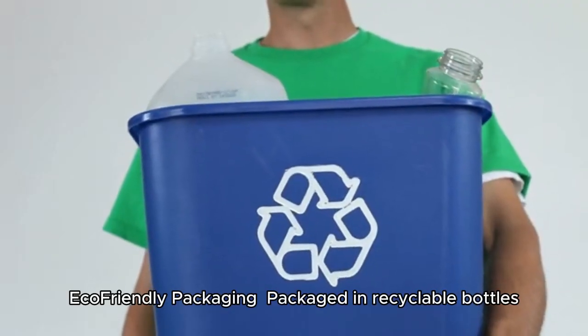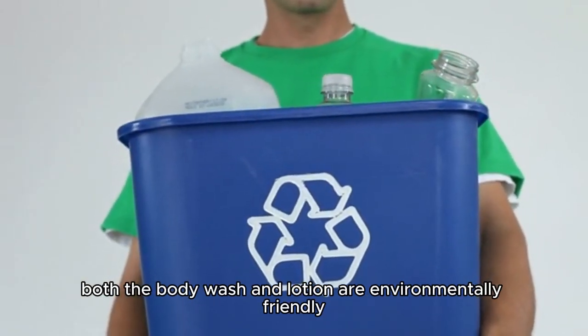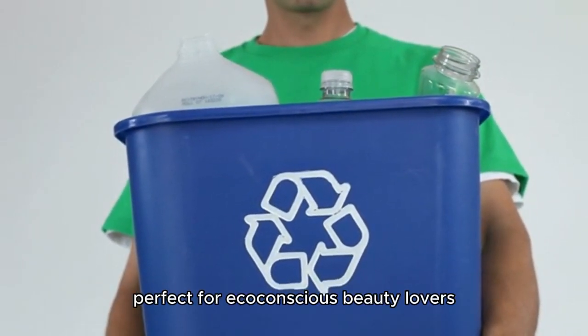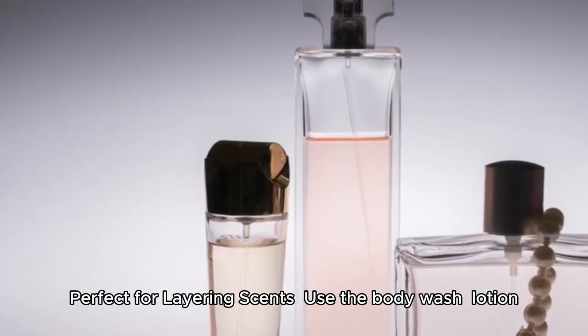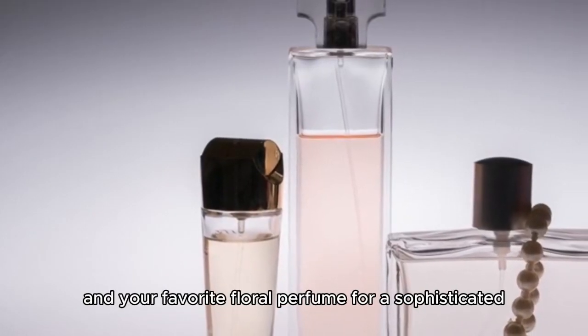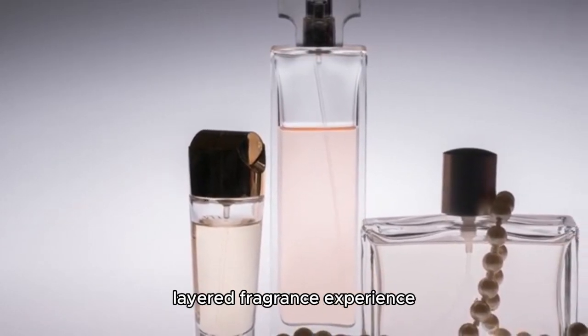Eco-friendly packaging. Packaged in recyclable bottles. Both the body wash and lotion are environmentally friendly. Perfect for eco-conscious beauty lovers. Perfect for layering scents. Use the body wash, lotion, and your favorite floral perfume for a sophisticated, layered fragrance experience.